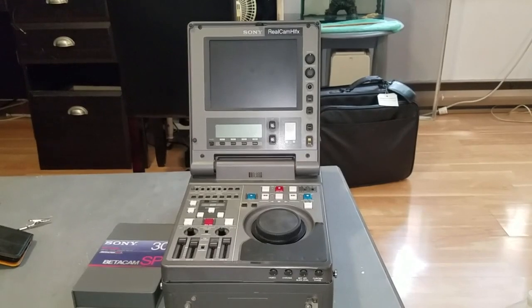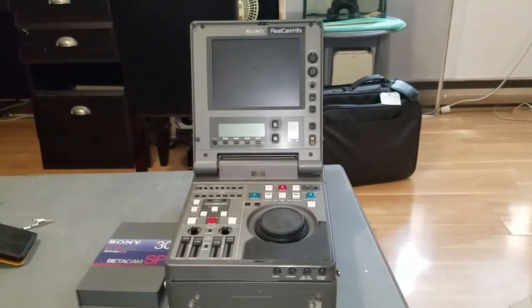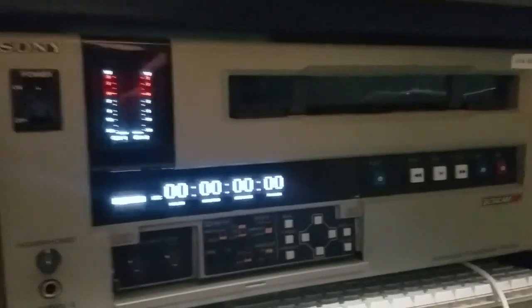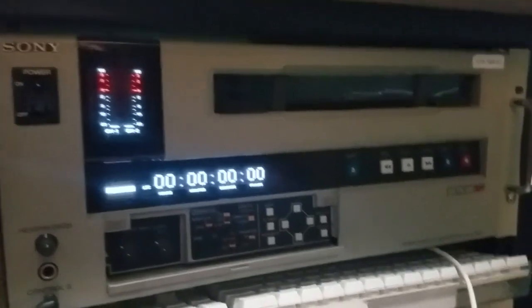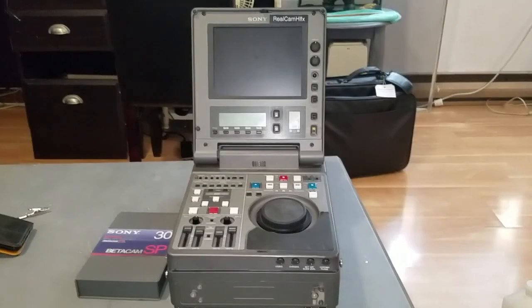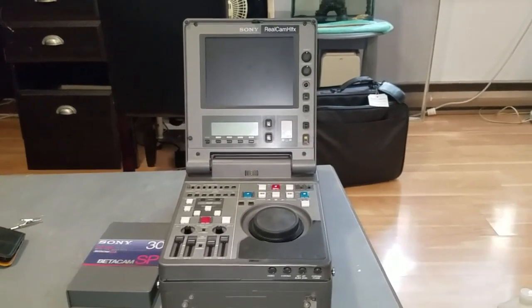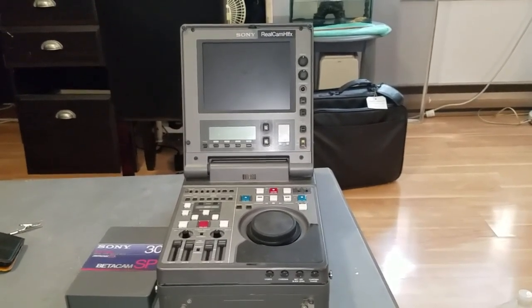Down at the TV station, we have a Betacam SP VCR. It's not in use anymore, it's retired now, but it still gets used once in a great while when someone wants to pull something off a Betacam SP tape. Still works just fine. So yeah, Betacam SP held on for a long time.